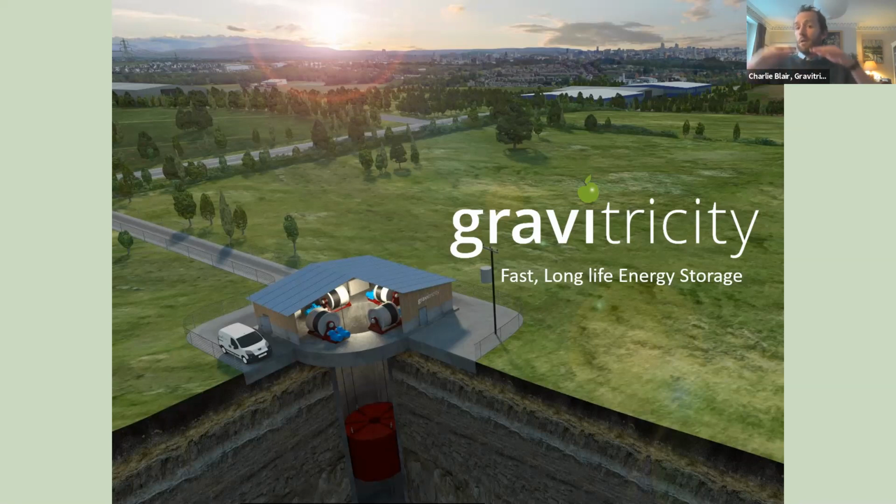Then we can store the weight anywhere we like, a fully charged system or a partially charged system with no discharge at that point, and we can lower that weight back down again under control with the electric motors running as generators. So very simple technology in some senses, but it has some very particular advantages, and we think both commercially important and actually important for the wider global energy transition.